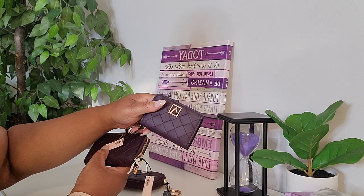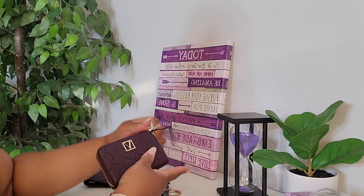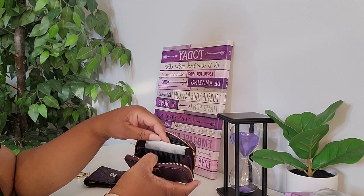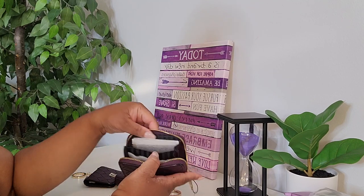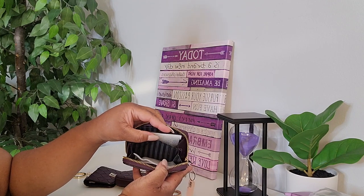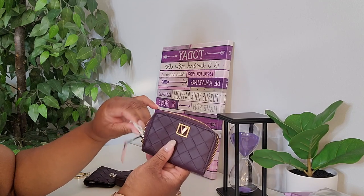I was trying to see if I see the name on these, but I don't. But this is like the zip around wallet. Has two card slots on that side. Turn around on this side, it's two card slots, and it's pretty spacious on the inside. I love the purple color, of course.